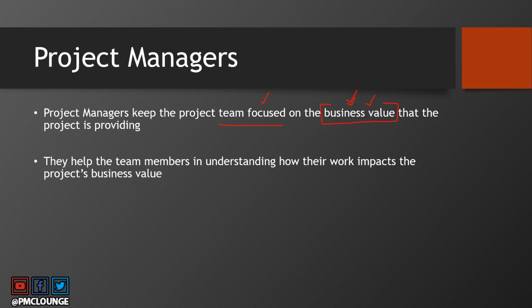You also need to ensure that all your project team members understand how their work impacts the project's business value, how important their work is, and how it impacts the business value that the project is going to generate. See, business value is extremely important. A company is going to invest its time and resources in a project only if it is going to generate certain business value for them. So this is why you as a project manager need to ensure that your main job is to make sure that your project team focuses on the business value and your project team members understand how their work impacts the business value.